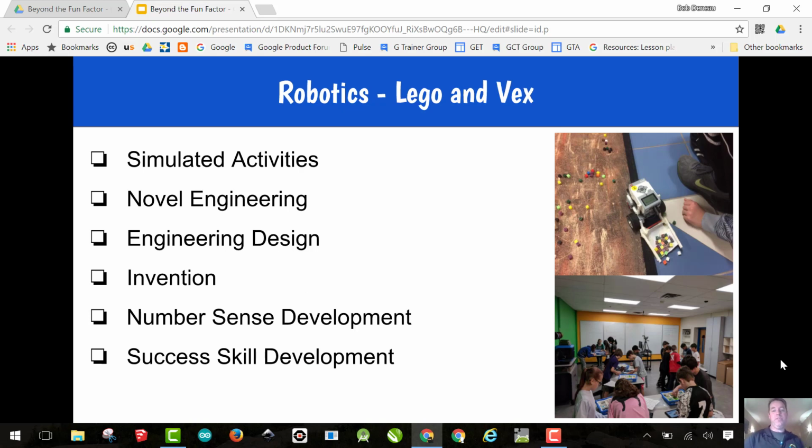So the next thing I move into is robotics. There are lots of robotics platforms out there that are used at the elementary and middle school and even the high school level. We have Lego and Vex products in our school. No matter what kind of product you're using, and if you're using something else, there are very similar activities that you can do with robotics. Again, make it more than just let's build robots and have fun.